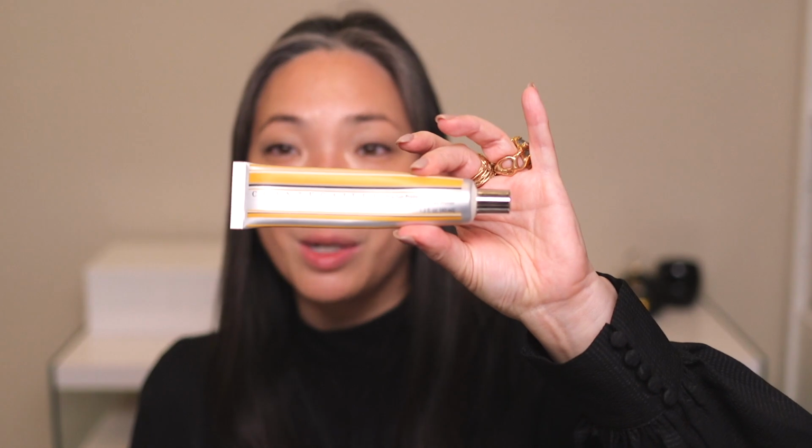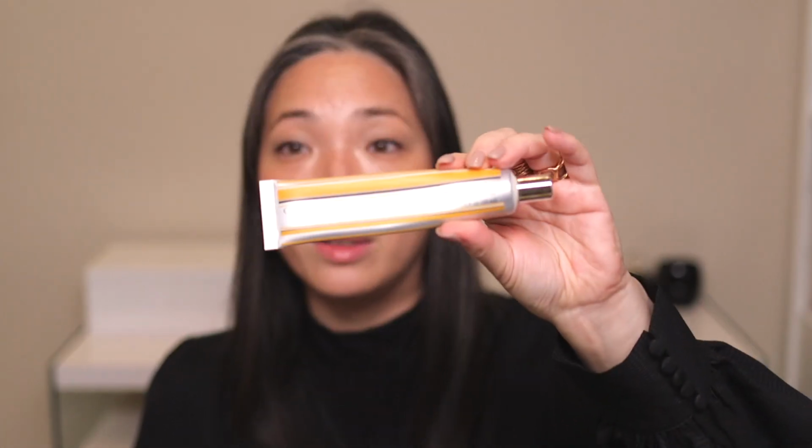Number 3 on my list, and I'm realizing there's a little bit of a summertime theme here. That's probably why I thought of these products and probably why I didn't mention them in my first repurchased video. But the next product I wanted to mention is the Chantecaille Ultra Sun Protection Sunscreen SPF 45 Primer.